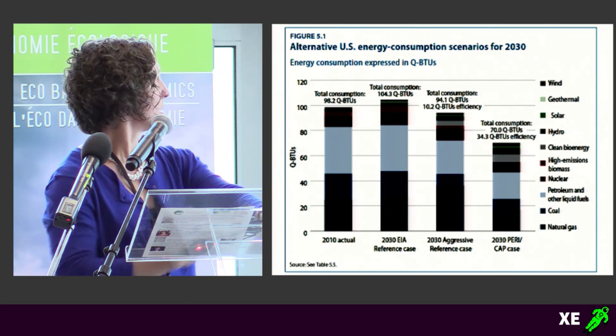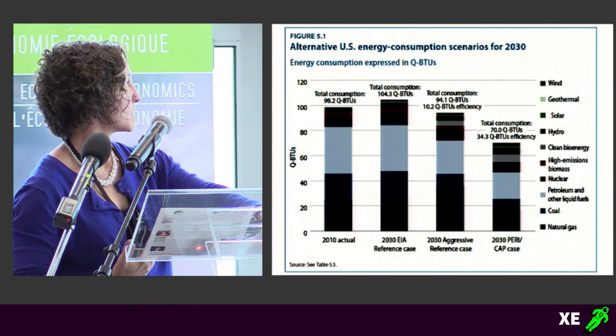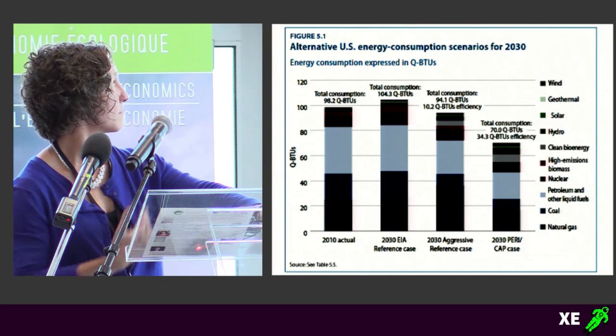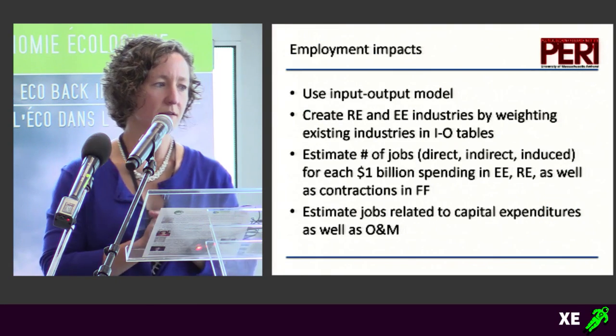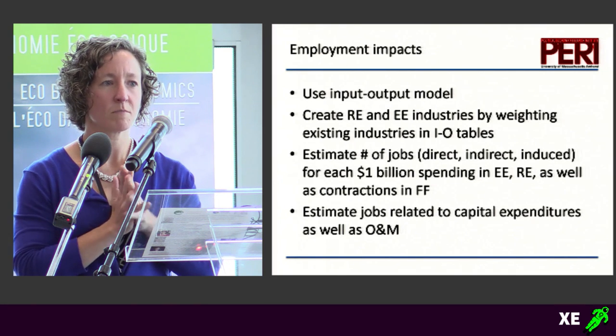So these are the various energy consumption scenarios, the rightmost being the Perry Cap case. So then we look at the question of jobs.